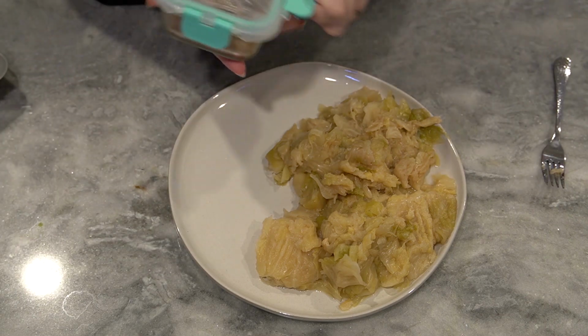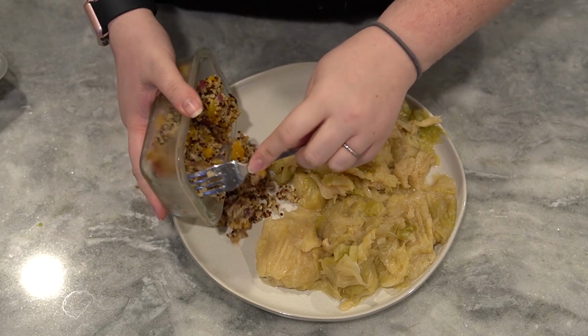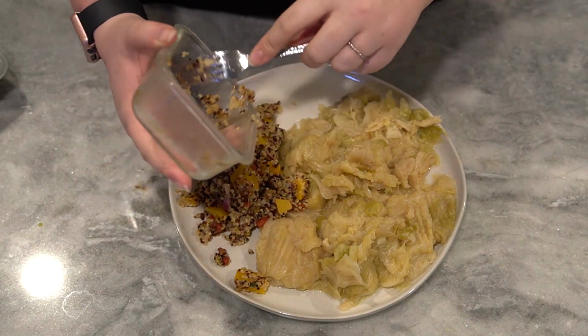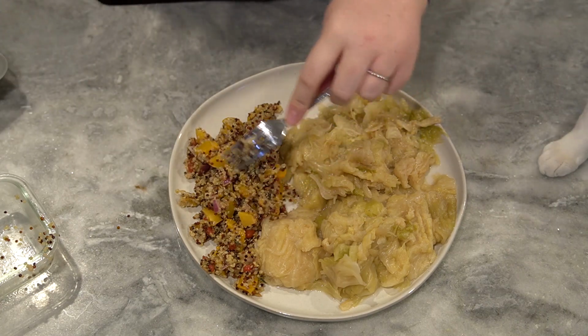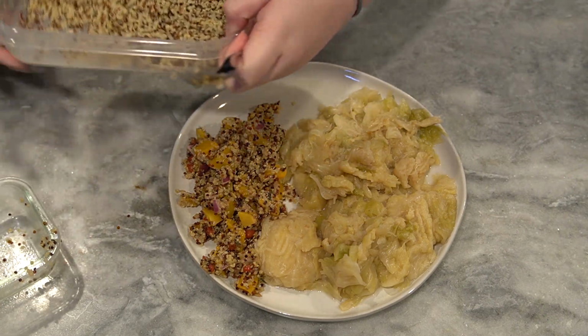So today for lunch, I am having cabbage, and I kind of boiled this cabbage to death, not even going to lie to you guys. But it turned out okay. I ate it anyway. And then I've got this quinoa salad that I made. I will link a similar recipe down below. I didn't really follow it. I kind of made it up. It wasn't my favorite thing I've ever eaten, but it was fine.